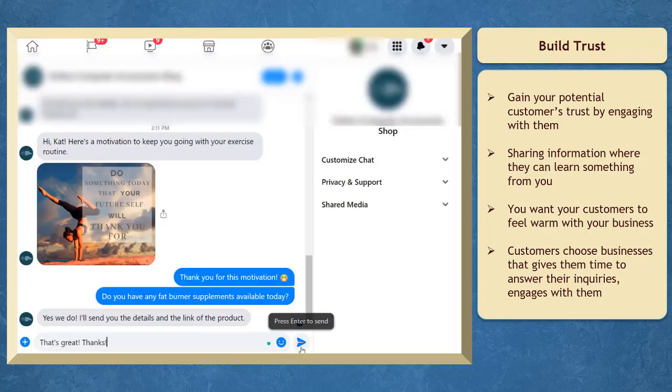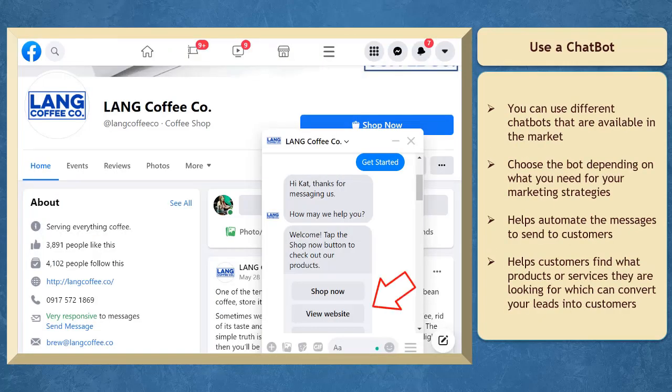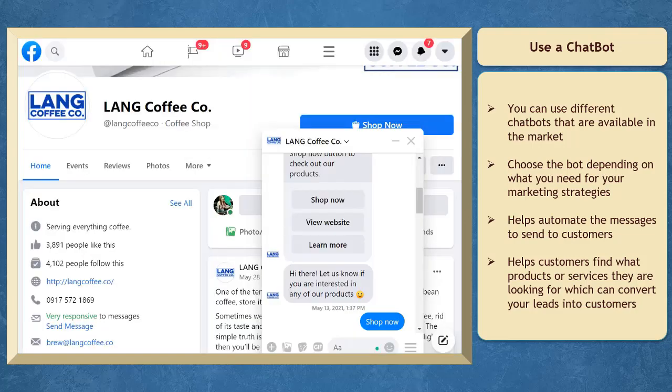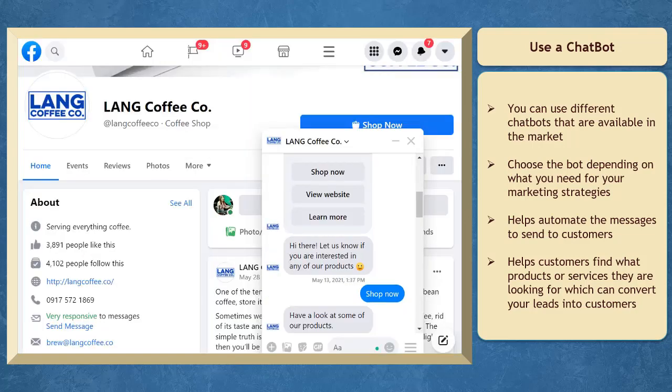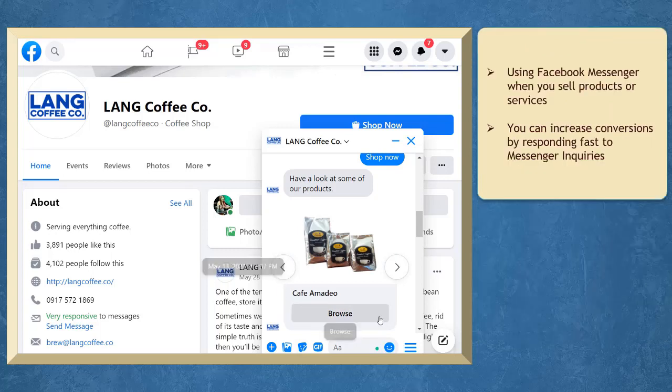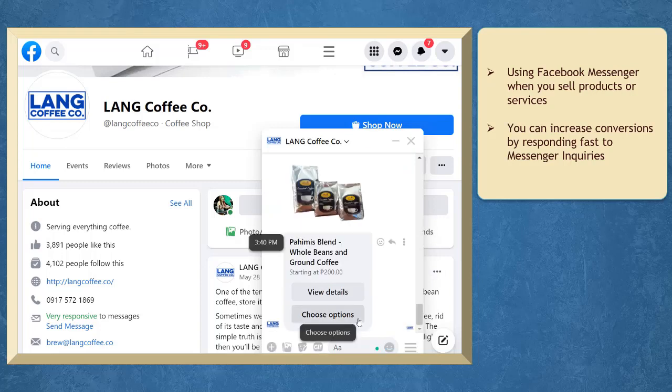Customers choose businesses that give them time to answer their inquiries, engage with them, or remember them when a promotion is currently ongoing. Next, use a chatbot. You can use different chatbots that are available on the market. You can use free or paid subscriptions depending on what features that you need for your marketing strategies. Chatbots can help your business automate the messages that consumers want to receive from your business. The bot can help them find what products or services they are looking for, and it can help convert your leads into customers.